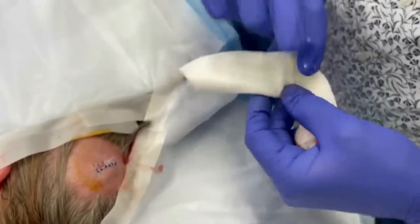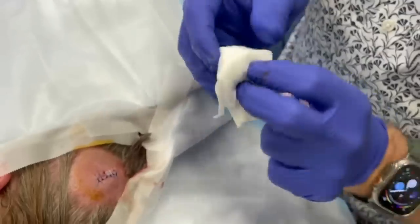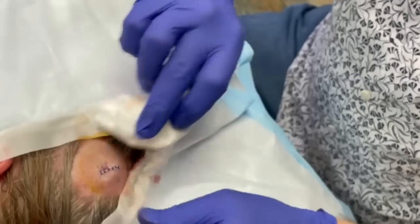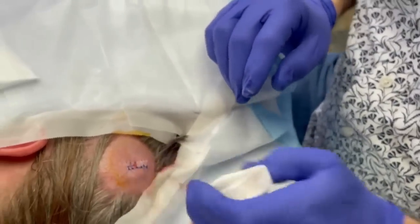And you're really not going to have any pain with this. These shouldn't hurt. If you get a little bit of discomfort and you want to take a couple of Tylenol, that'd be just fine. Would you prefer Tylenol or ibuprofen? Definitely Tylenol.